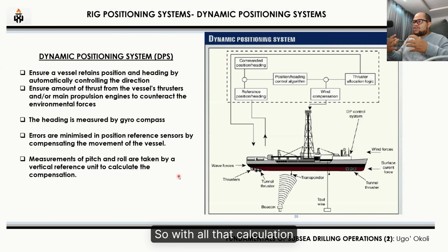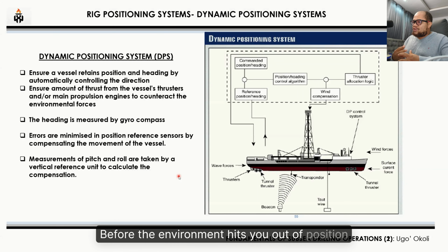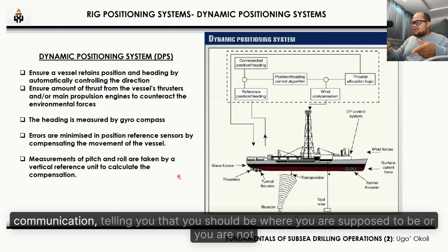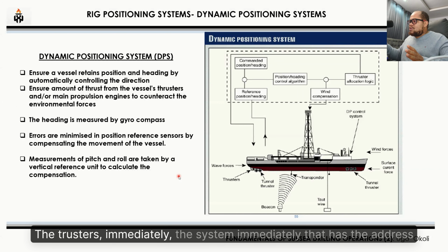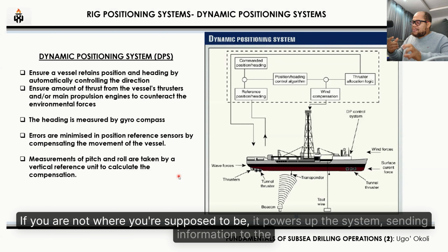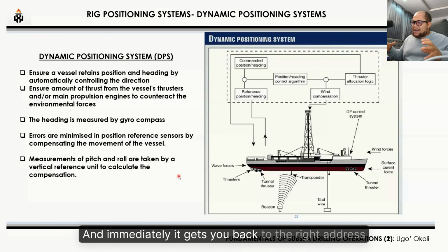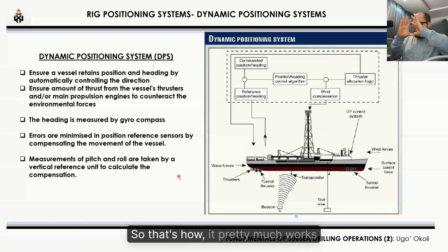So with all that calculation, before the environment hits you out of position, and with the feedback system, the transducer-transponder communication, telling you whether you are where you are supposed to be or not, the system immediately, if you are not where you're supposed to be, powers up and sends information to the thrusters, and immediately it gets you back to the right address. So that's how it pretty much works.